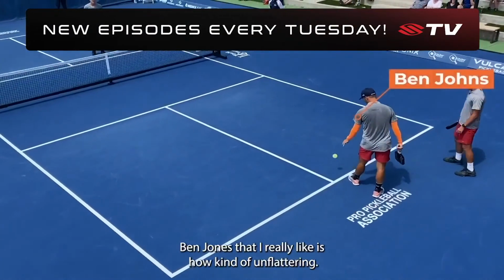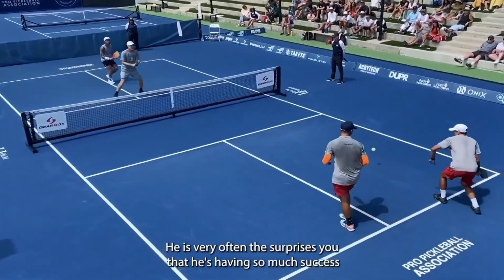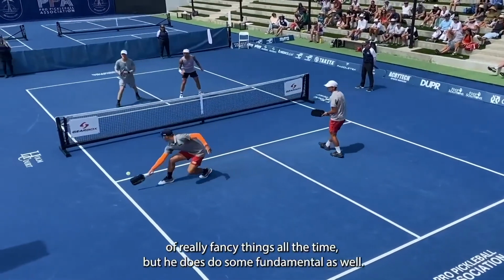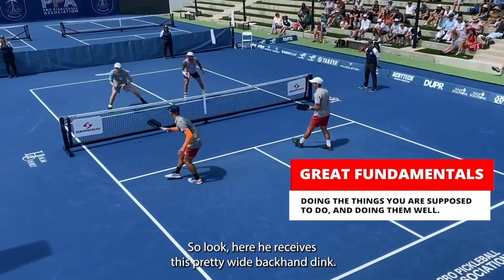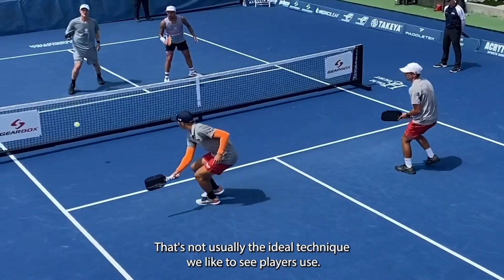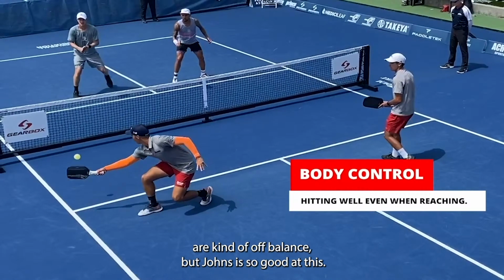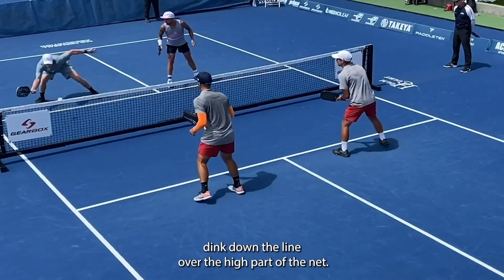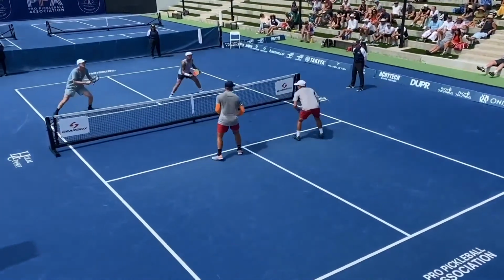So one of the things about Ben Johns that I really like is how kind of unflashy he is. Very often it surprises you that he's having so much success because he doesn't do a whole lot of really fancy things all of the time, but he does do some fundamentals well. So look here, he receives this pretty wide backhand dink. He steps across his body. That's not usually the ideal technique we like to see players use. Usually people from that position are kind of off balance, but Johns is so good at this. He uses it quite a lot, and he plays a nice backhand dink down the line over the high part of the net, but Newman cannot attack it.